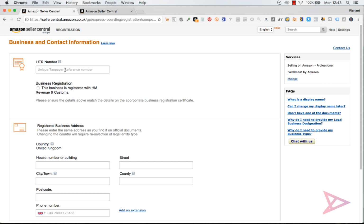And this is where it's going to actually ask you for the UTR number, and this is where contacting HMRC right off the bat is going to help you, because you're going to be able to fill that in straight away when you come to do this, and there'll be no delay. So just put in your UTR number, and then you're going to click on this box here. This business is registered with the HM Revenue and Customs, and then it should ask you for the date that it was registered. Well, it did for me anyway, but it looks like that's all that they need.